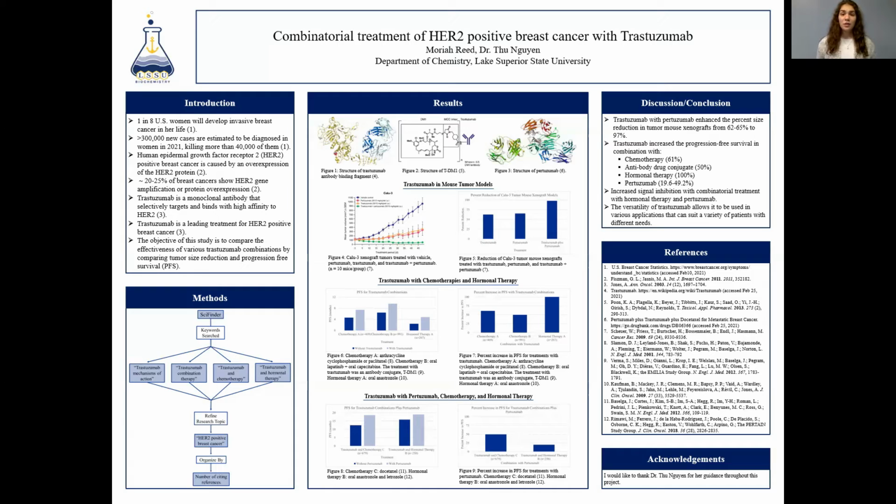In addition to the chemotherapy and hormonal therapy, pertuzumab was added to those combinations. And as seen in figure 8 and figure 9, there was another increase in progression-free survival when pertuzumab was added to those combinations. Overall, trastuzumab in combination with chemotherapy and antibody drug conjugate, hormonal therapy, and pertuzumab exhibit an increase in progression-free survival. This increase might be explained by the crossover of signaling between pertuzumab, trastuzumab, and hormonal therapy.